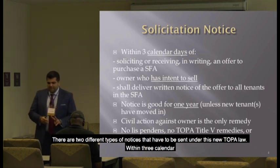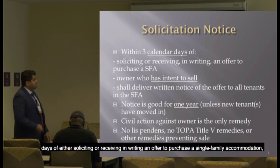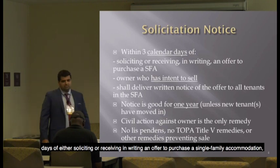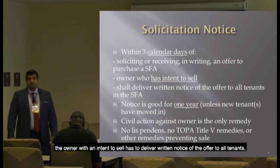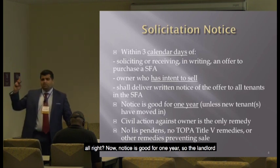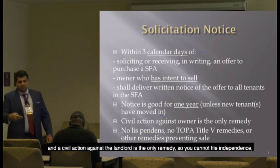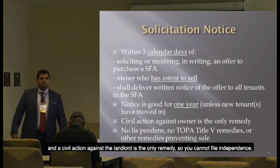There are two different types of notices that have to be sent under this new TOPA law. Within 3 calendar days of either soliciting or receiving in writing an offer to purchase a single family accommodation, the owner with an intent to sell has to deliver a written notice of the offer to all tenants. Now, the notice is good for 1 year, so the landlord does not have to renew the notice unless new tenants move in. And a civil action against the landlord is the only remedy.